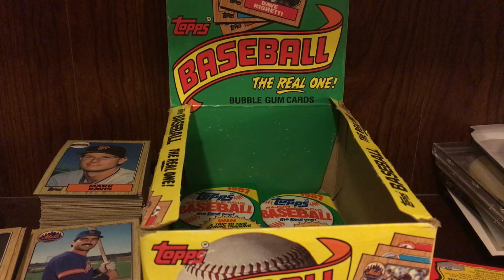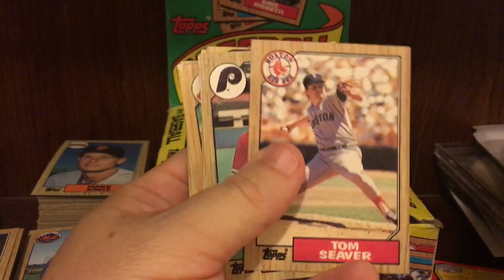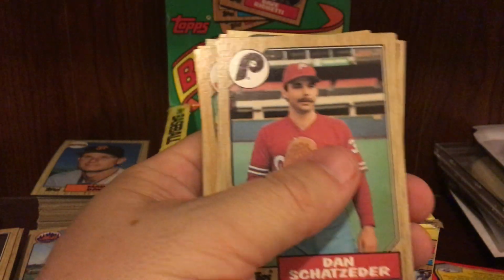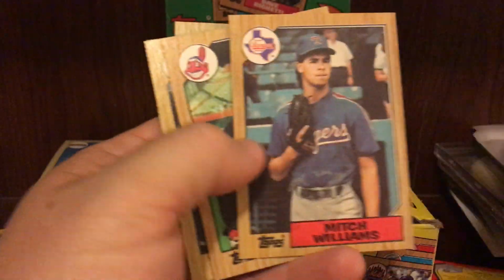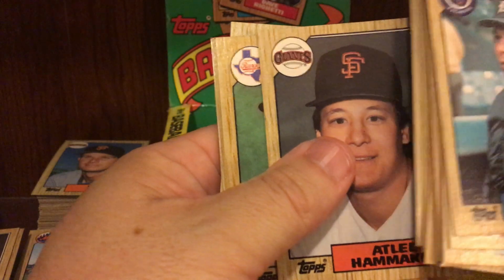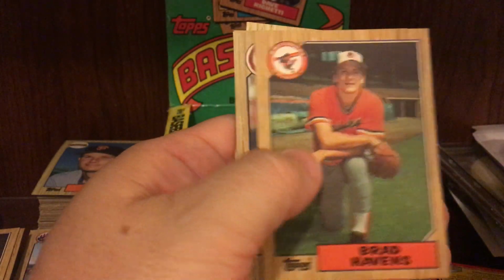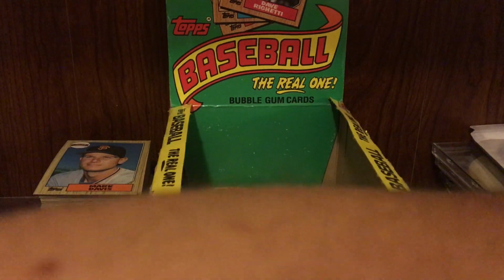Starting to get the hang now of how to flip these cards to get them right with the insert send-off card in it. Be a little quicker. Okay, Darrell Evans, Dave Smith. There's a Tom Seaver, who is not doing well at the moment health-wise. We wish him all the best. There's a young Mitch Williams. Ruben Sierra, Brad Havens, Rupert Jones, Don Baylor, back when he still played. He had a cup of coffee as a manager, Don Baylor did.